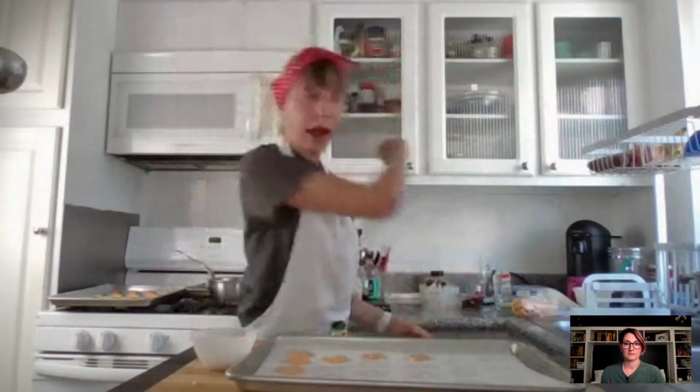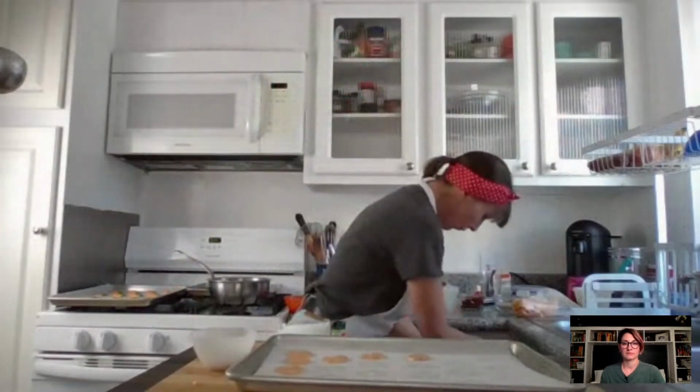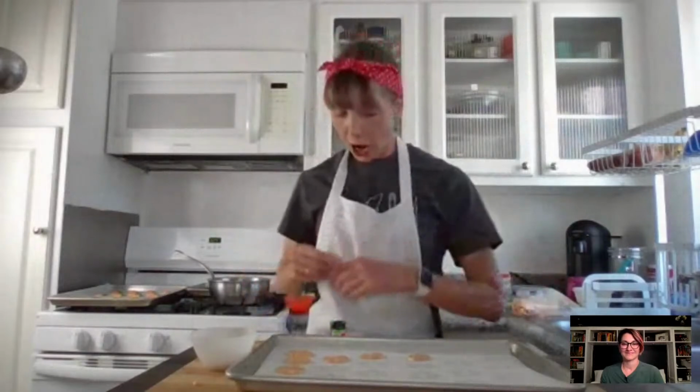Other brands work fine, but remember, for your macarons, you want gel color, not liquid color from the supermarket. That's fine for your Easter eggs, but not for this. And you might be thinking, why? The reason is gel color has the least amount of water activity, and so it doesn't throw off our macaron.